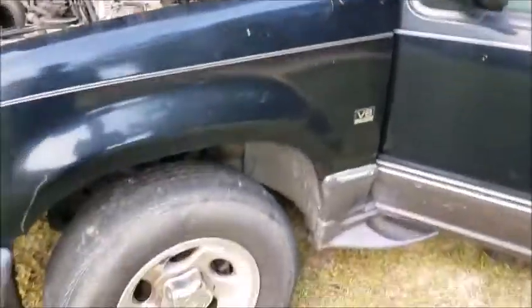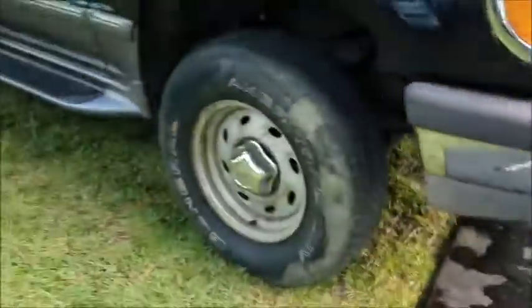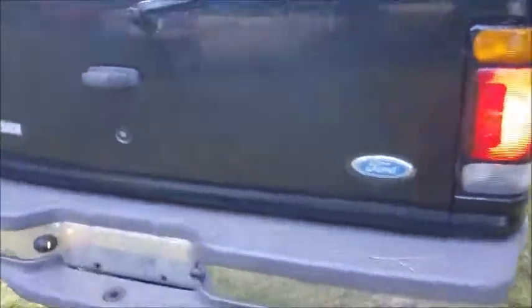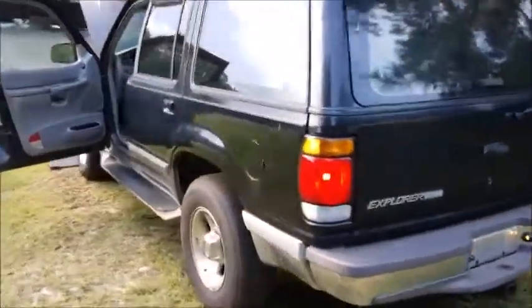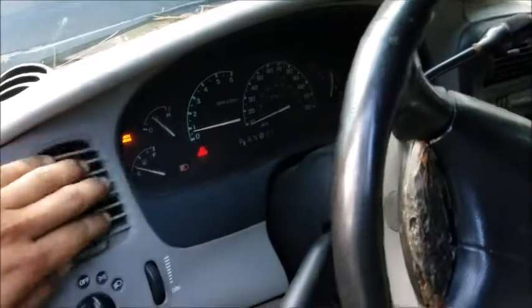Going out? Yeah, it's going to need tires for sure. Here's the engine running smooth. It's got a spare on there. That ain't no big deal. It's got some Goodyear Wranglers on the back. Kind of nice. XLT. Oh, it's not, but it'll work. Yeah. Let's see. AC is cold. Let's get in it.